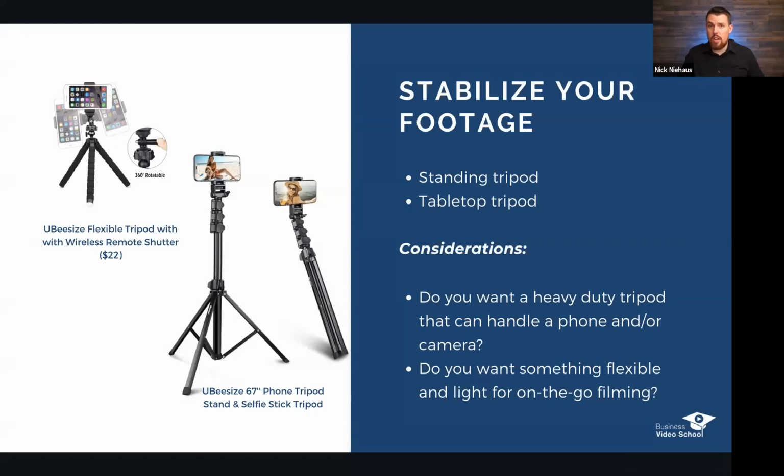The first thing I want to talk about is one of the simplest first steps you can take, but I do believe is one of the most impactful. And that is to stabilize your footage. And that means buying a tripod of some kind, right?